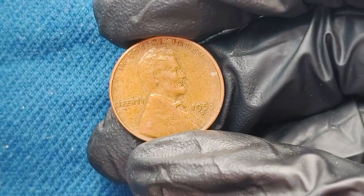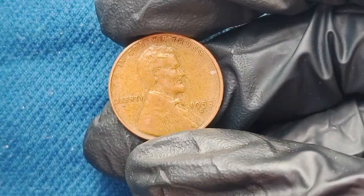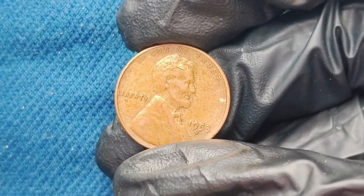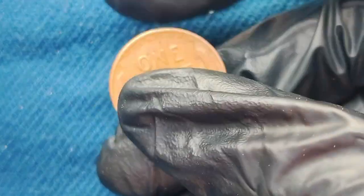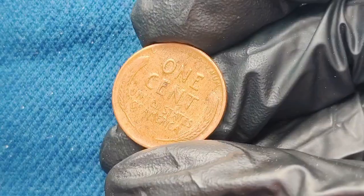You're sitting at your kitchen table, flipping through a handful of old coins you found in a dusty jar in the back of your closet. Nothing seems out of the ordinary. Pennies, nickels, dimes, all the usual. Then, almost by accident, your eyes catch something strange on one tiny coin.